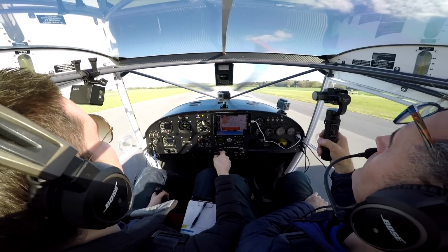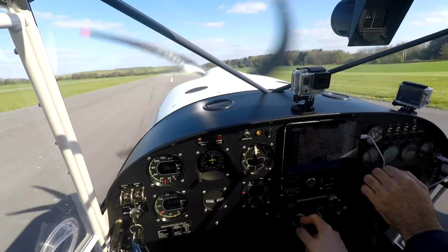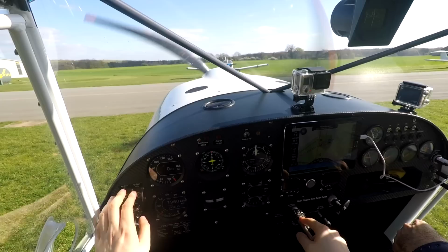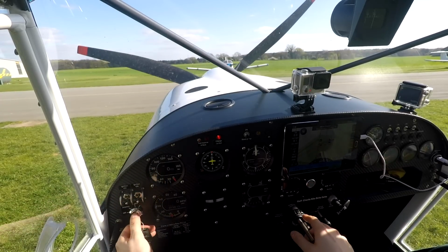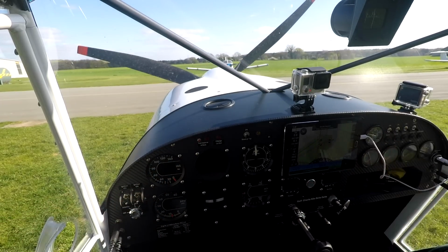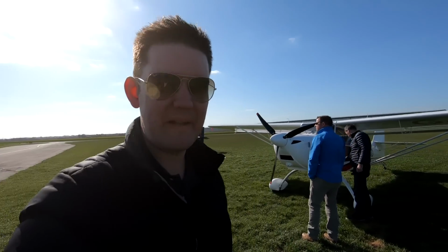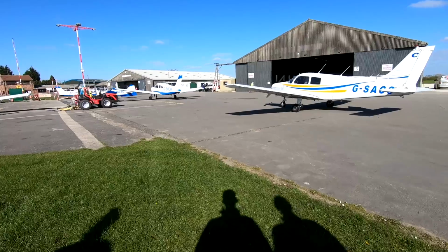That's quite a gusty one, wasn't it? It was. That was a pretty bumpy trip over, albeit it was a nice direct route. It's taken about 15 minutes to get here. It's Wednesday today, Sherburn's busy as usual.